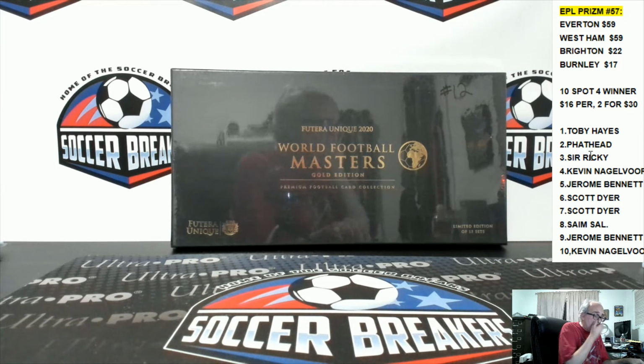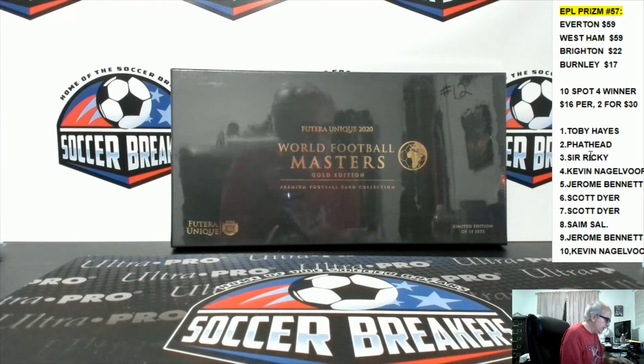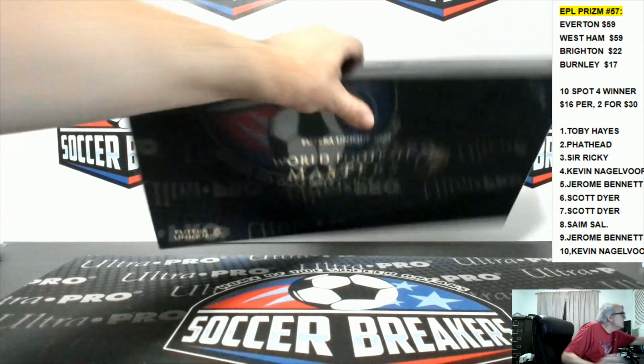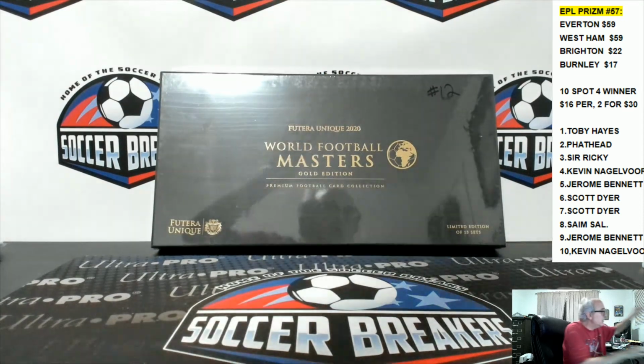Yeah, this is a 10 spot 4 winner, guys. This isn't, because with this one, a lot of the cards aren't serial numbered, so we can't do serial number ones for these. So this is just a straight up 10 spot 4 winner. All right, so Ming Xiao didn't want it, Pedro didn't want it, and Evan didn't want it. So that leaves 1, 2, 3, 4, 5, 6, 7. All right. Series is this? This is Masters Edition 1.